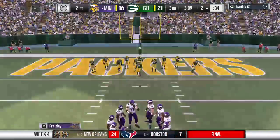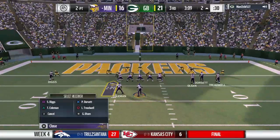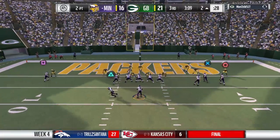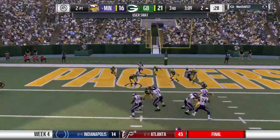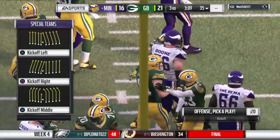So they're going to go for 2. Watch left. Tight end to the left, tight end left. Bridgewater will try and throw. And no, it falls incomplete. So the 2-point conversion, no good.